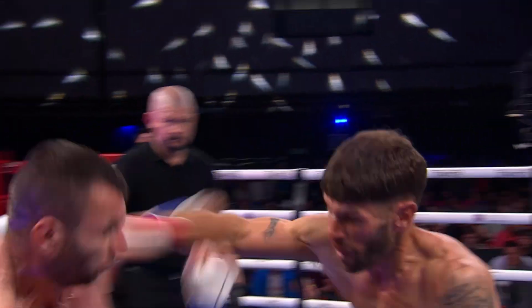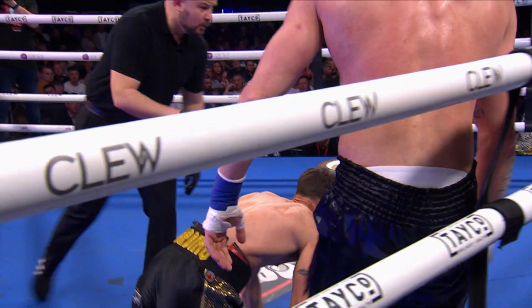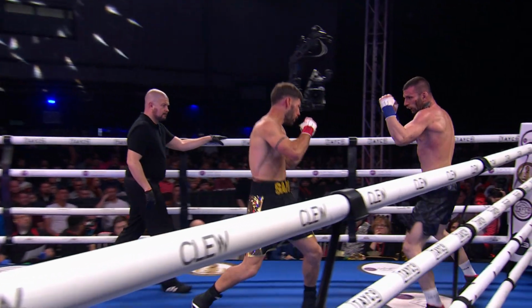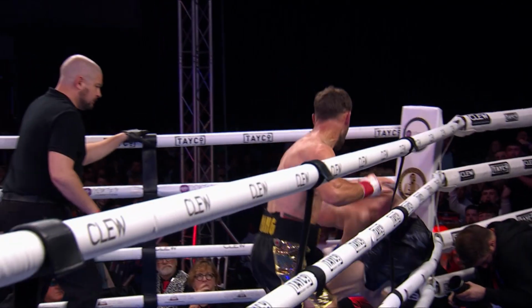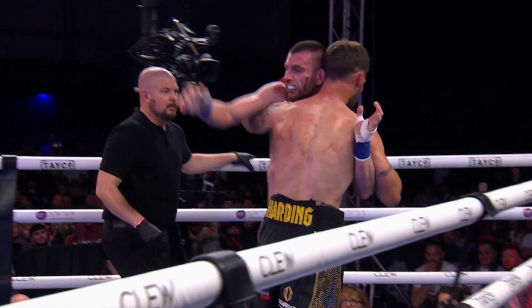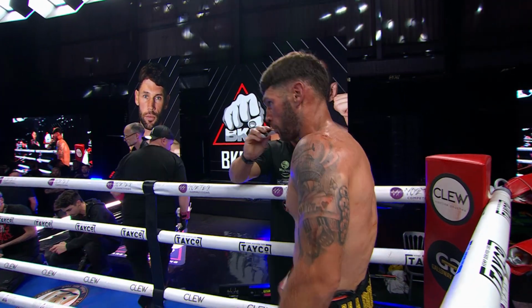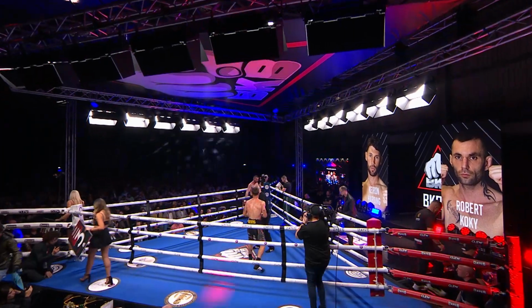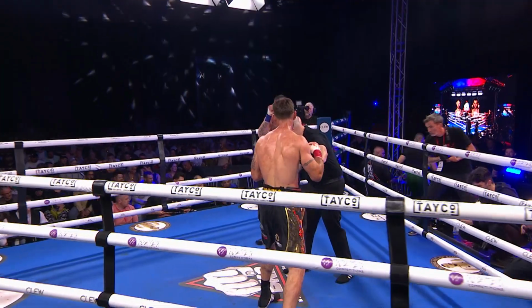Take a look. There's the knockdown scored by Robert Koky. And then, fair play. And tie up. But both men with knockdowns in round number 2. Round 1 very close. Fight scheduled for 5 3-minute rounds.